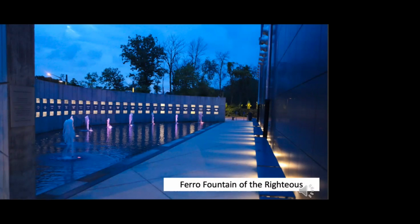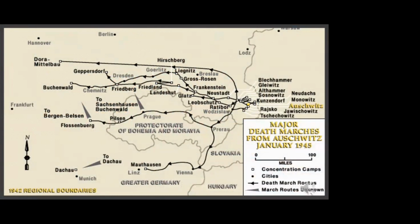While Kate and other rescuers did their best to help people to survive, the war raged on. As the Soviet Red Army advanced from the east, the Nazis began destroying evidence of the killing centers and concentration camps. Remaining prisoners were forced west toward the German Reich, mainly on foot, in what would become known as death marches.